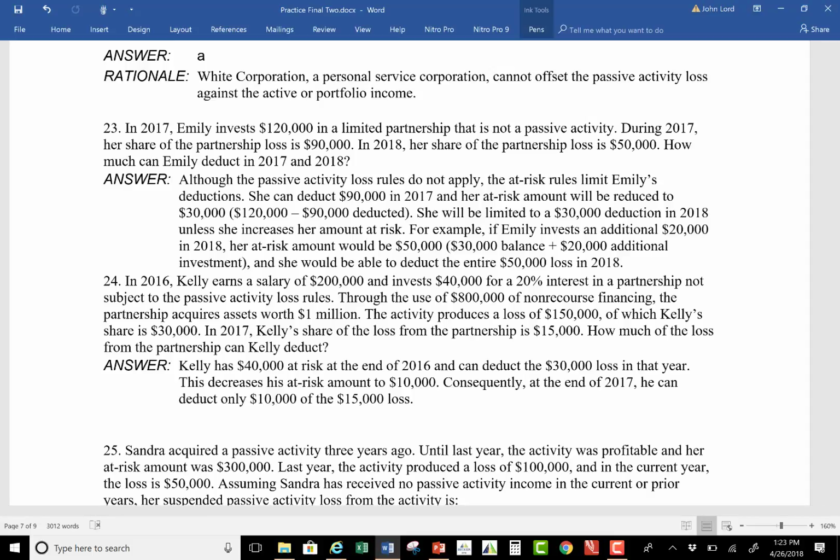In 2017, Emily invests $120,000 in a limited partnership that is not a passive activity. During 2017, her share of partnership loss is $90,000. In 2018, her share of partnership loss is $50,000. How much can she deduct in 2017 and 2018? Okay, so we have these at-risk limits when it's not a passive activity. In the first year, she can deduct the entire $90,000, because her at-risk amount is $120,000, right? And she hasn't exceeded that yet.